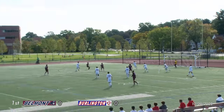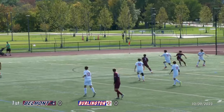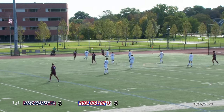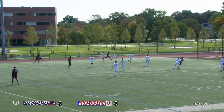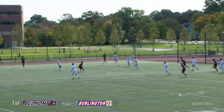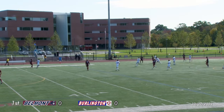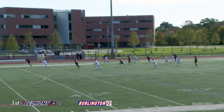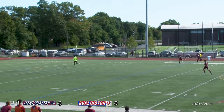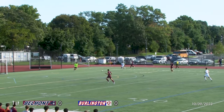Crosses it. Pass. Chest. 20 boots it for Burlington. Sends it out to Satchel. Satchel working the far sideline. Burlington takes control. Number 10 for Burlington, trying to make something happen. Burlington moving, but there's plenty of Belmont defenders back. Belmont takes control.